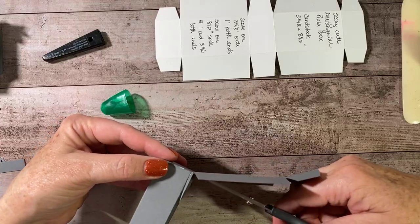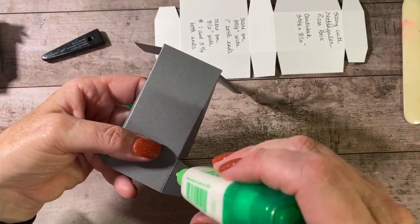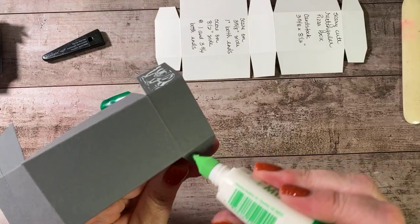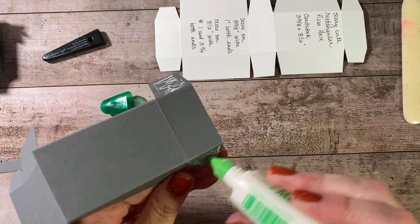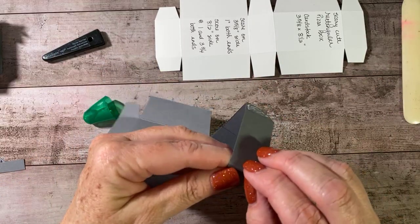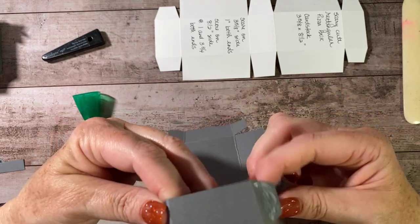Okay. And then I'm going to fold that up and have my cut edge meet my corner score. I'm going to hold that for just 1 second. Make sure it gets a good adhesion. And then I'm going to do the same thing on the other side. Here I have a tiny bit sticking up for some reason, so I'm going to go ahead and remove that.